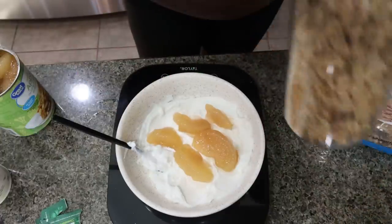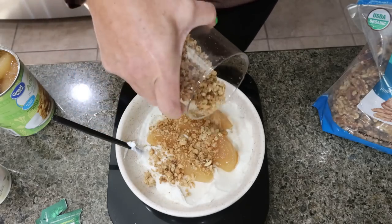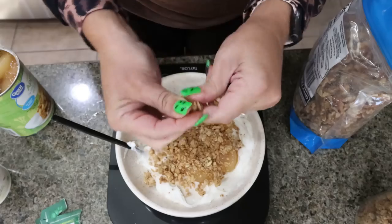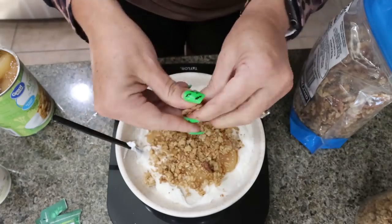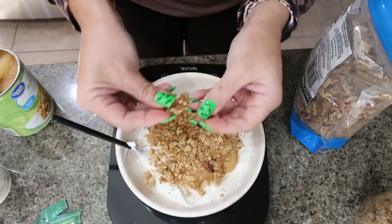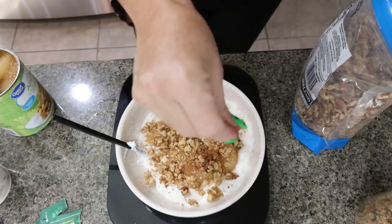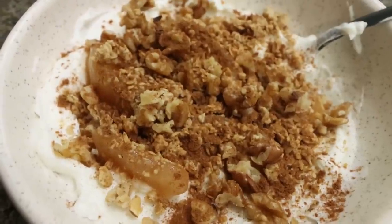And then I'm gonna zero it out and add 30 grams of granola. Right now I'm just using the Member's Mark from Sam's Club. This is their honey almond. You can really use any granola that you want. And then I'm going to do 10 grams of walnuts. So I'm going to kind of break those up into a little bit smaller bits, only because I want them to go a long way. We know that walnuts are pretty high in points and calories. So if you break them up really small, you'll get a little bit of walnut in every bite. And then I think I'm gonna add just a little bit of cinnamon on top, really bring out the whole apple pie flavor. So here is the apple pie yogurt bowl.